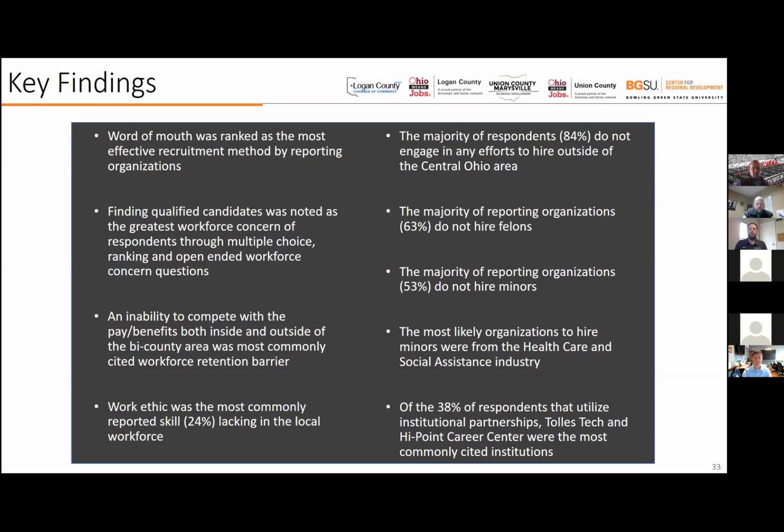And then when asking folks in organizations what skills, either industry specific or soft skills, are lacking in the local workforce, the most commonly reported one was a lack of work ethic. And so the majority of respondents, and this was an overwhelming majority, 84%, do not engage in any efforts to hire outside of the Central Ohio area.